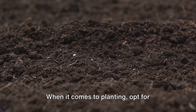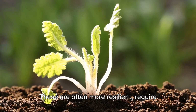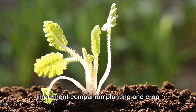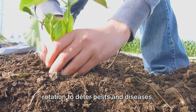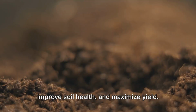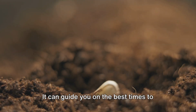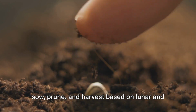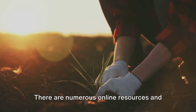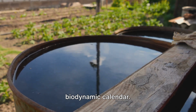When it comes to planting, opt for heirloom seeds and native plants. These are often more resilient, require less maintenance, and are better suited to your local environment. Implement companion planting and crop rotation to deter pests and diseases, improve soil health, and maximize yield. The biodynamic calendar is another valuable tool. It can guide you on the best times to sow, prune, and harvest based on lunar and celestial influences. There are numerous online resources and apps available to help you navigate the biodynamic calendar.